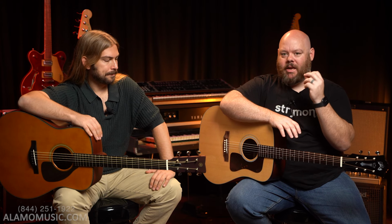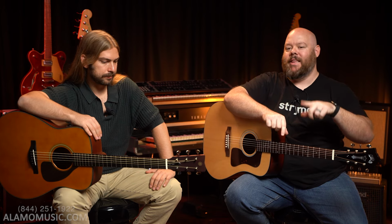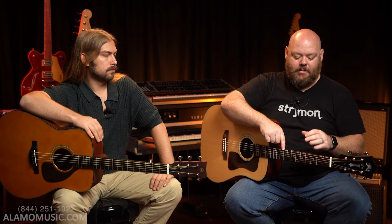You don't have the overtones that you do with rosewood, which is another reason mahogany is great, because it's got that mid-range, but it's also a very dry, fundamental, priority tonewood. You're hearing that note, not a bunch of fuzzy overtones around it. That note's very clear, and it rings out, and it sustains.